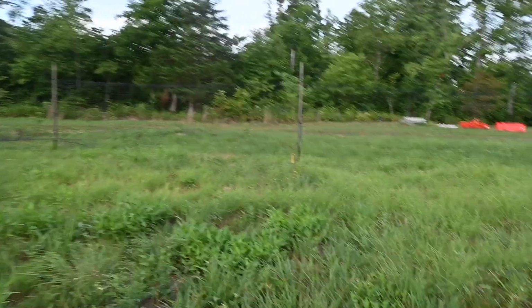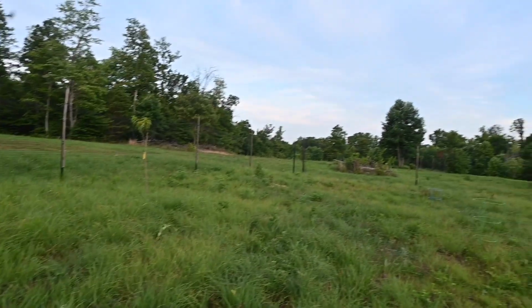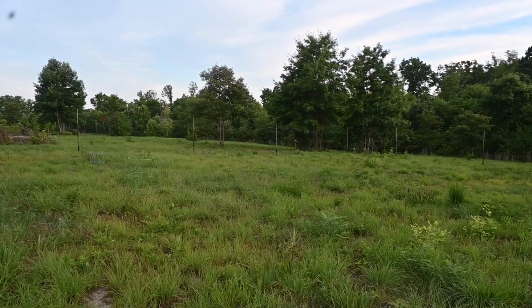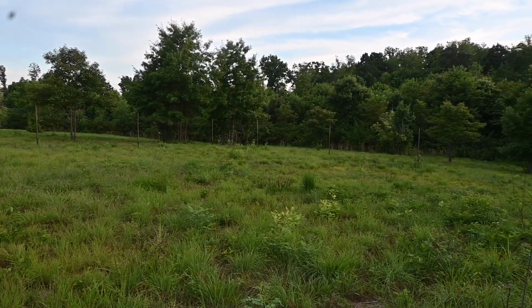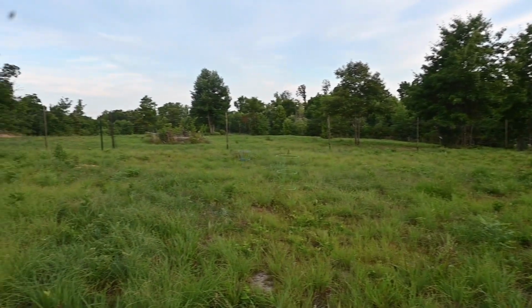So, I don't know. It's an interesting year with these trees. I mean, no, it's their first year, but I don't know. I think maybe the deer netting earlier might have helped, but I'm not positive.